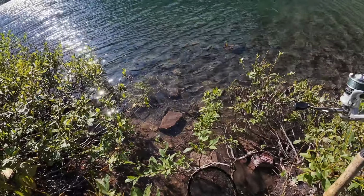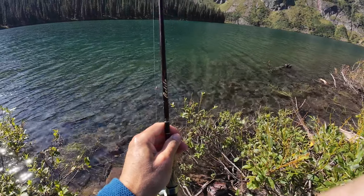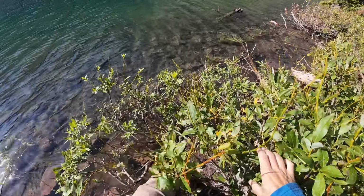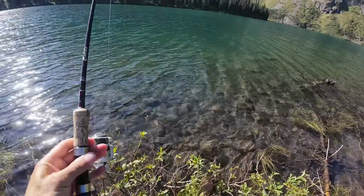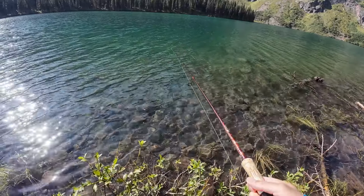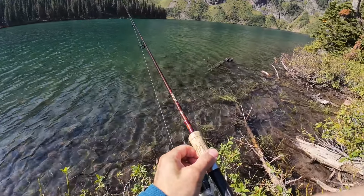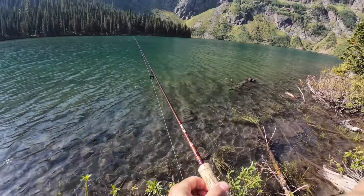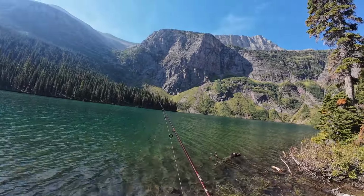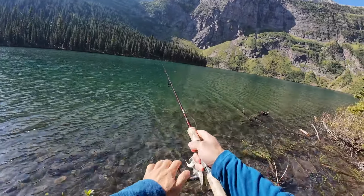Okay, so now I know that there's big fish here. I'm gonna stay here. Seems like maybe the deeper end is better than the shallow end. I've seen just smaller fish there. I had a couple follows there that were chasing that trout that was hooked up, so see if we can't get one of the other ones too, about that same size. Pretty stunning scenery though, that's for sure.